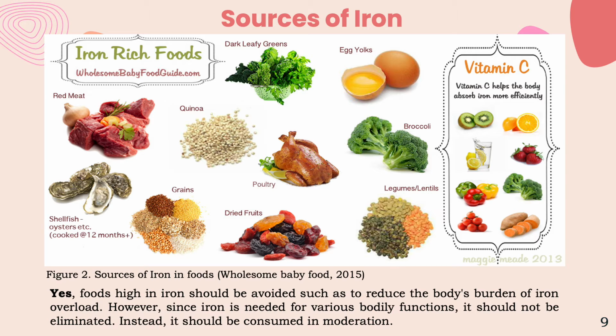Moreover, he should consume calcium supplements or calcium-rich foods like milk, yogurt, and broccoli, as calcium can inhibit the absorption of both heme and non-heme iron. Vitamin C supplements should also be avoided, as this will contribute to non-heme iron absorption.